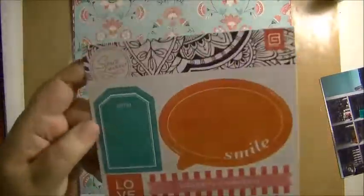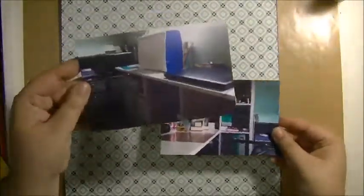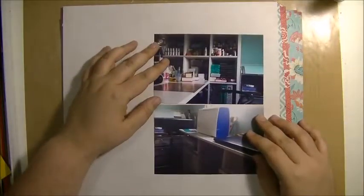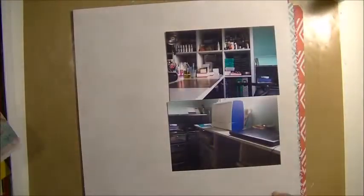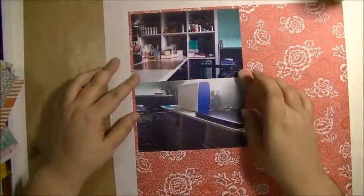This is the first time that I do a challenge, so I had a lot of fun. And what we were supposed to do is do a 12 by 12 layout about what our passion is right now. So I decided to scrapbook those photos I took a month ago of my scrapbook room, when I tidied up my scrapbook room. And the reason I decided to do that is because scrapbooking really is my passion right now.